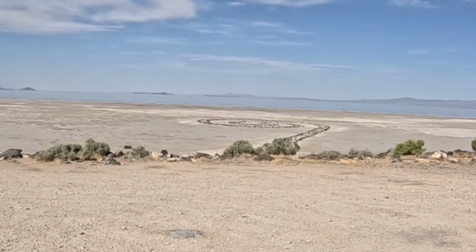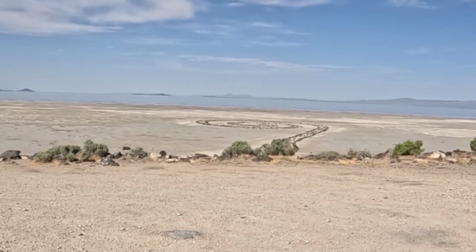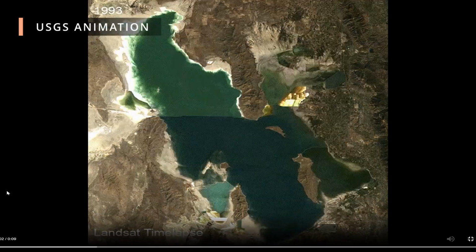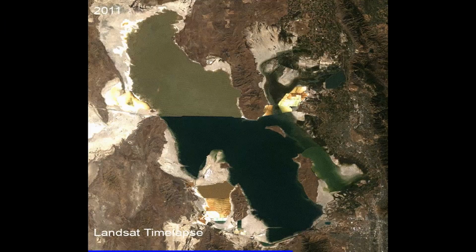However, you can see the profile of the lake bed. It's a very low profile, which means that a 1 foot change in the water level causes drastic changes in the size of the lake itself.